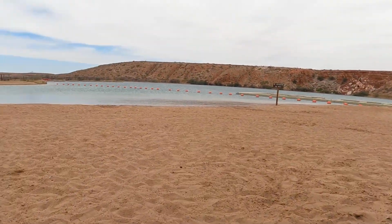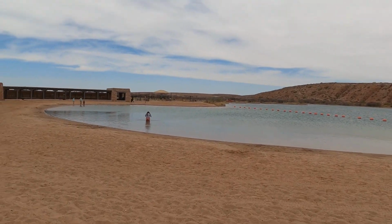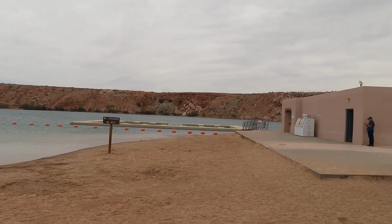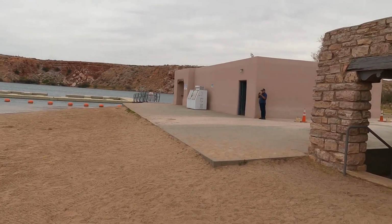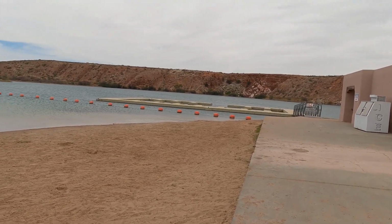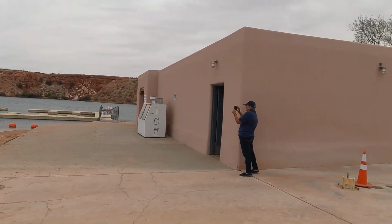You come up. Hey, look at that. Huh, that's nice. Then you have your restrooms over here. No showers in these ones. They do have them at a campsite, but none here. This area is closed. There were people on it yesterday. But it's a nice little docking area, just jumping on and off, having a good time.